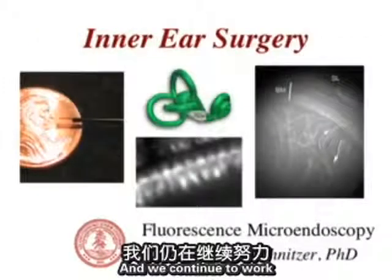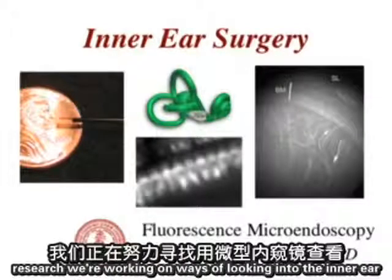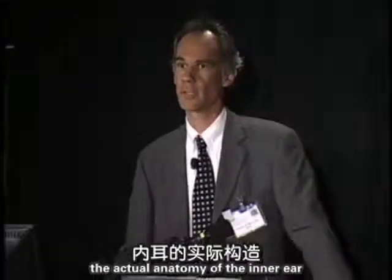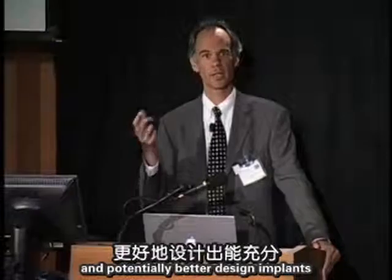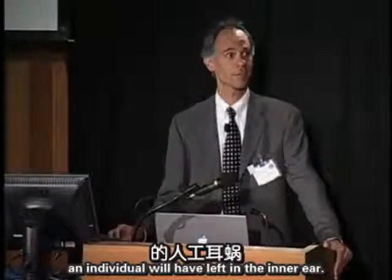And we continue to work on some innovative inner ear research. We're working on ways of looking into the inner ear with microendoscopes and trying to look at the actual anatomy of the inner ear to better diagnose why people have the hearing loss, and potentially better design implants to take advantage of the anatomy that an individual will have left in the inner ear.